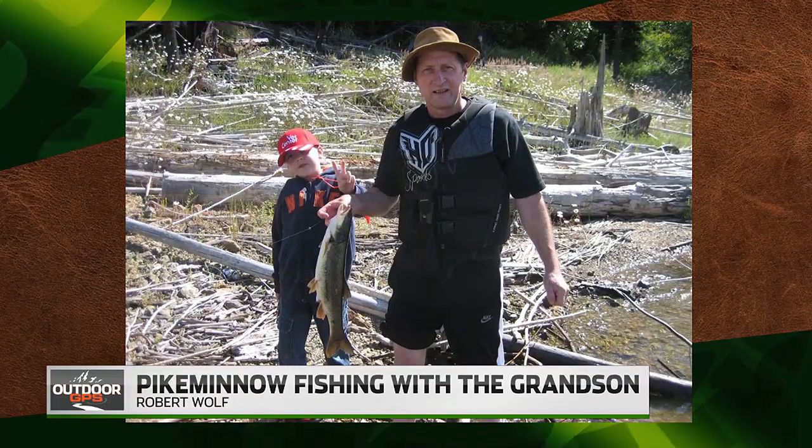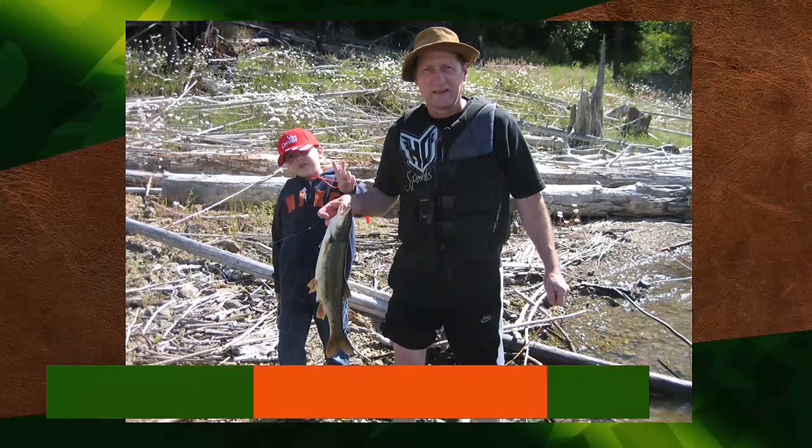Pike minnow fishing with the grandson, out making some money, hopefully. Hopefully they're out there participating in that pike minnow reward program. And if you remember, everyone, the top producer this year was over 100 grand again. You can have fun and make a little dough at the same time. Robert, thanks for sending the photo and great picture as always.